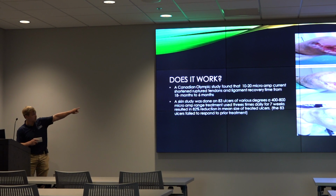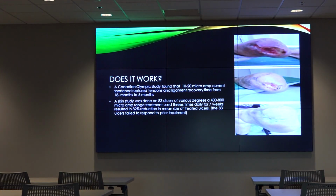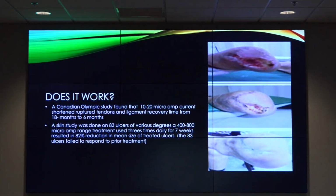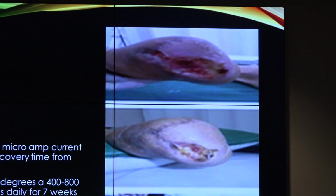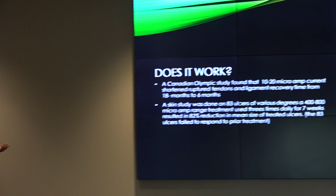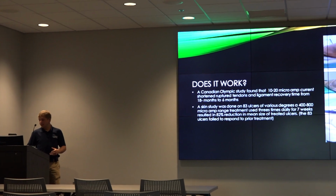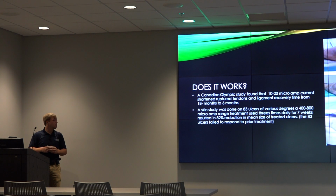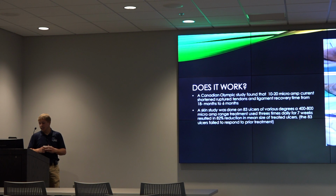Does it work? That picture, I know it's kind of nasty, but that's a 40-day treatment. There's a lot more that goes into it, like the physiological factors of the patient and stuff like that, but it does work. A Canadian Olympic study found that 10 to 20 microamp current shortened a ruptured tendon and ligament injury from 18 months to 6 months.